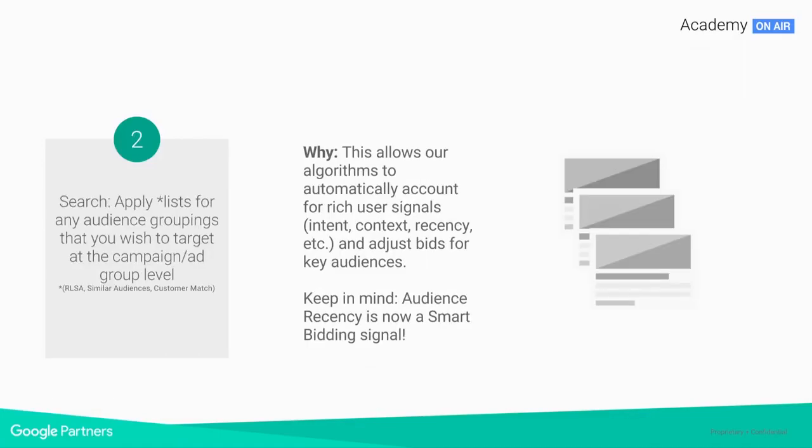Going back to the second point here, making sure you're taking advantage of the audience targeting that's available to you. Applying lists, this allows our algorithms to automatically account for rich user signals. These are some of the signals like we were talking about earlier in our presentation, things like intent or context or the recency that someone visited your page. This allows our system to adjust your bids up and down for those really key audiences that you feel or we feel most likely are going to convert for you. Keep in mind that audience recency is now a Smart Bidding signal, which again would help our systems to understand how recently someone visited your page and how much more likely that might cause them to be a converter in the future.